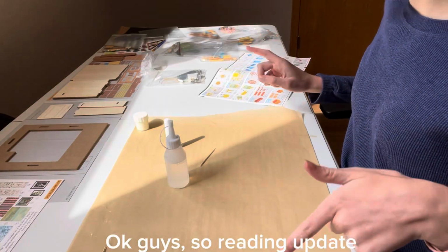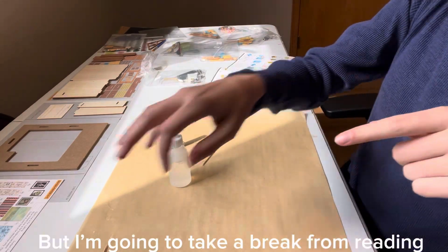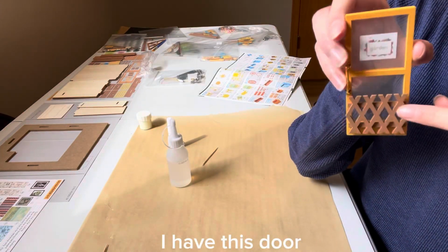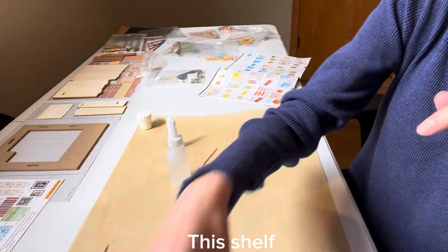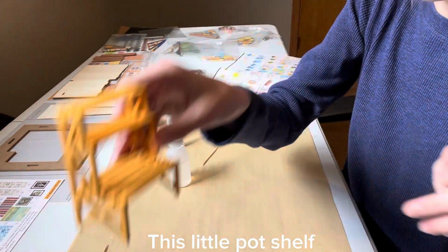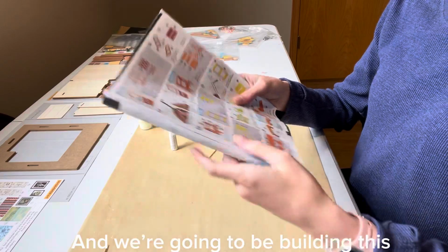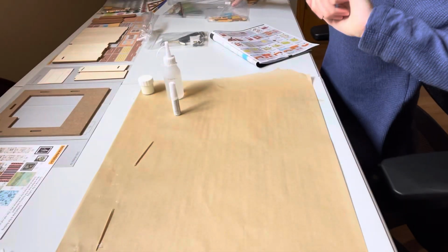Okay guys, so reading update. I'm on page like 100 now, I think. But I'm gonna take a break from reading and build this model. And I have a few things done. I have this door, this shelf, which I think is so cute, and then my personal favorite, which is this little pot shelf. I have the instruction book. I'm not on this page, it's in my head. And we're going to be building this shelf right there, shelf number 3.